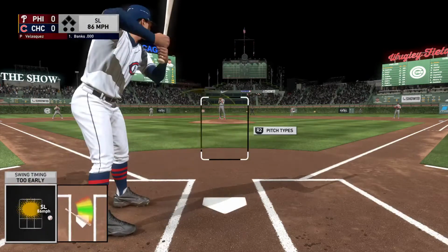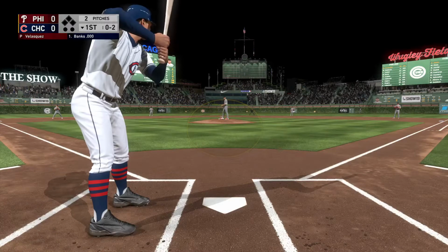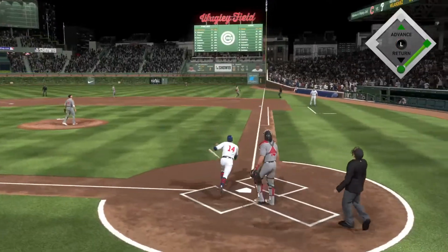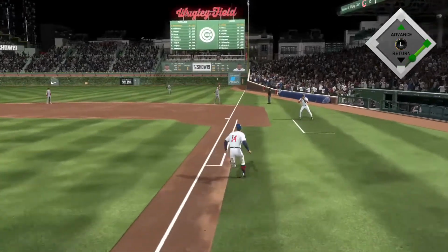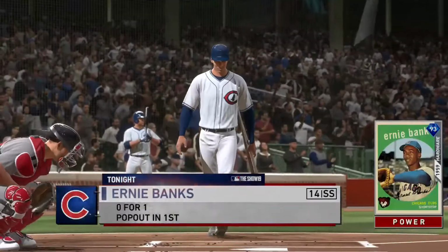Goodness, 0-2 now. After that off-balance swing right there, you find yourself down 0-2 and wishing you were back on deck with the donut on your bat, visualizing hitting a home run. Hoskins is under it, and he hauls it in for the first out of the inning.